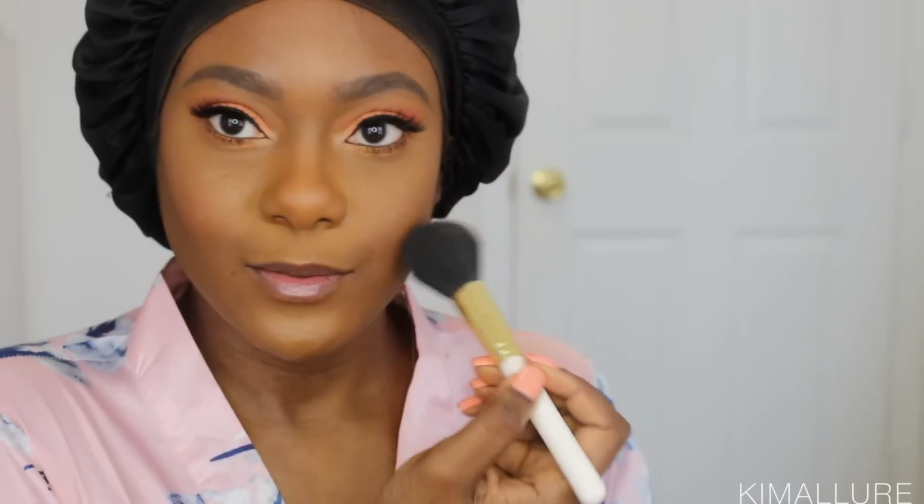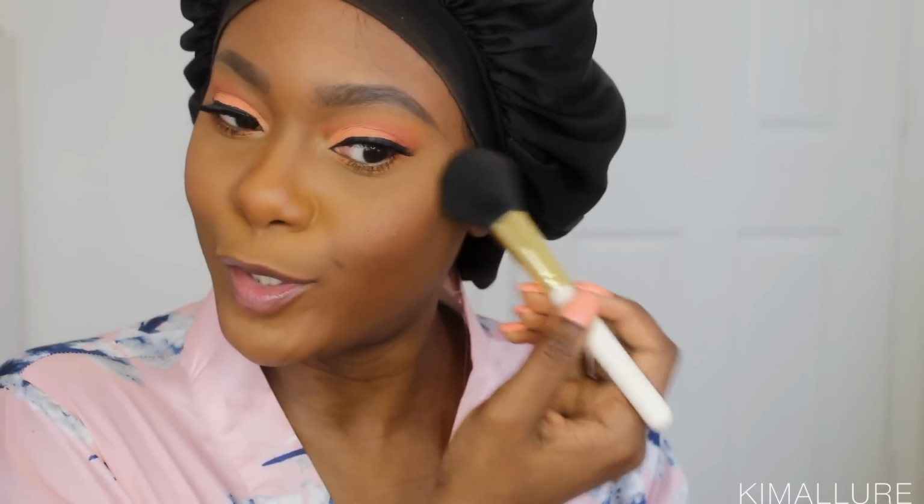Like, I'm looking so peachy right now. So if y'all rock with me back in the day, you know exactly what this is. This is Milani Baked Bronzer in Golden. This is what I used to highlight with. I cannot remember how this highlight looks, so we're gonna go ahead and use it today. I just know it's really, really subtle, but you can build it up.